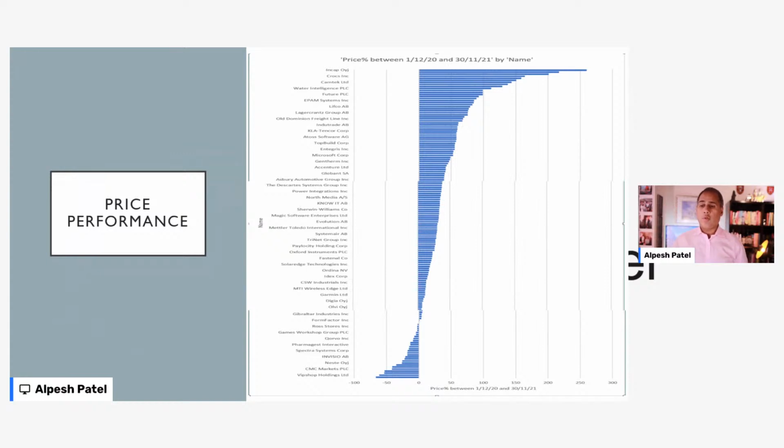All the stocks which are on that list, you can see there are some losers. The losers are few in number, and the losses are small in size relatively. The winners are large in number and the gains are far greater. That's what you're looking for. That's the ideal.